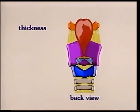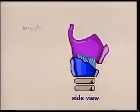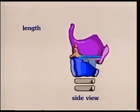Another important control is length. The vocal folds also get longer and shorter to control pitch and vocal sound. Long, stretched vocal folds produce faster vibrations, higher pitches, and a purer tonal quality. Shorter vocal folds produce slower vibrations, lower pitches, and a more robust tonal quality.